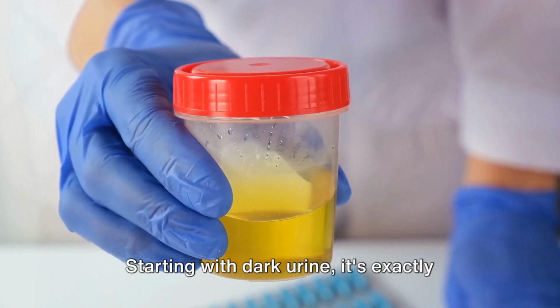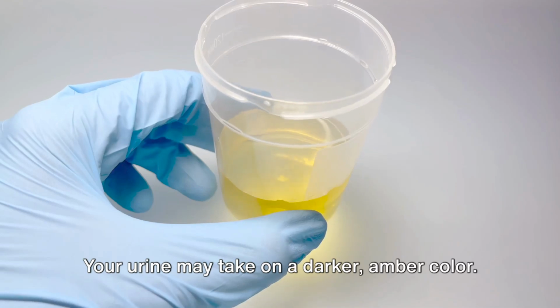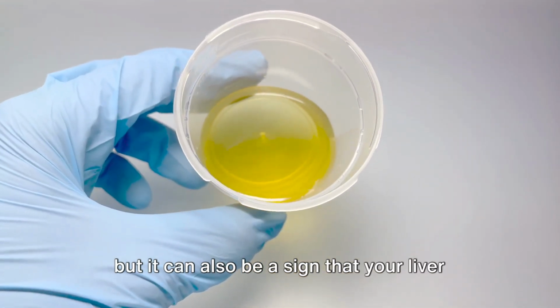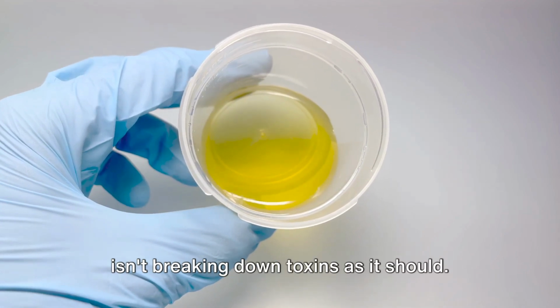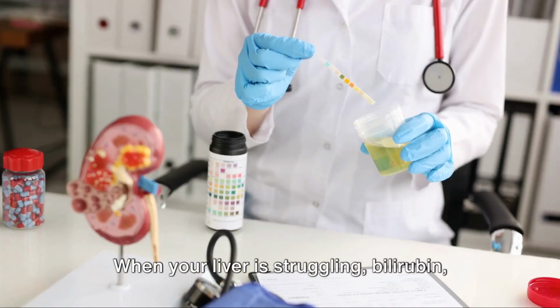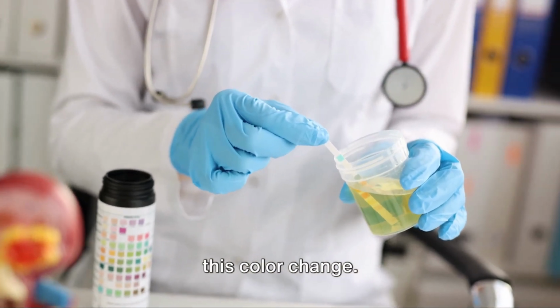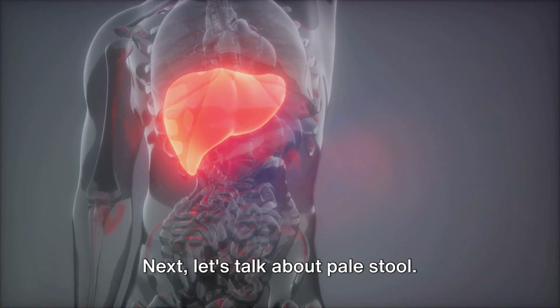Starting with dark urine, it's exactly what it sounds like. Your urine may take on a darker amber color. Now this could be due to dehydration, but it can also be a sign that your liver isn't breaking down toxins as it should. When your liver is struggling, bilirubin, a waste product, can build up and lead to this color change.